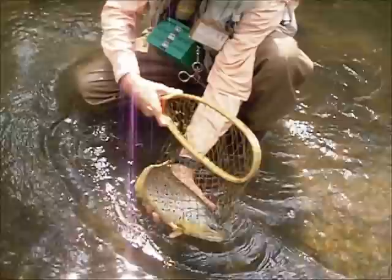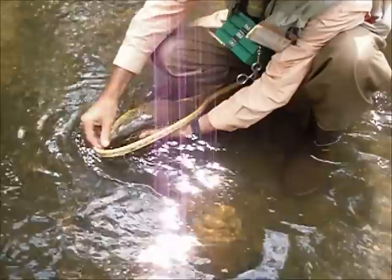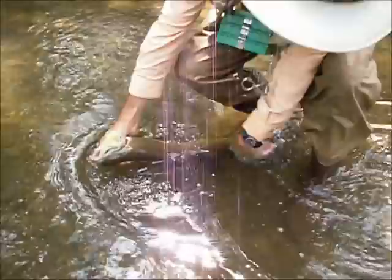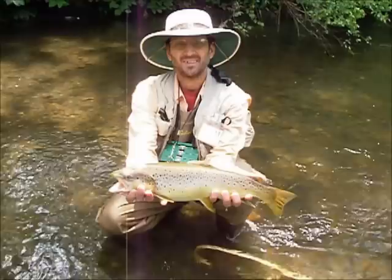Jeez. Jim, that's a beautiful fish. He's ready to be taken out. That's what I'm talking about. Look at the belly on that sucker. That's close to 5 pounds, that right there.